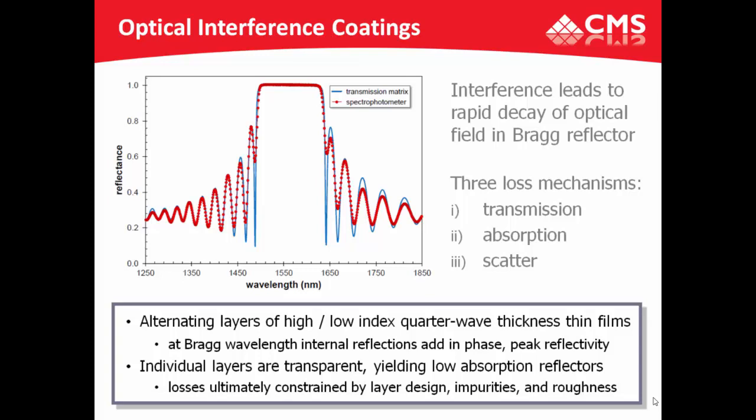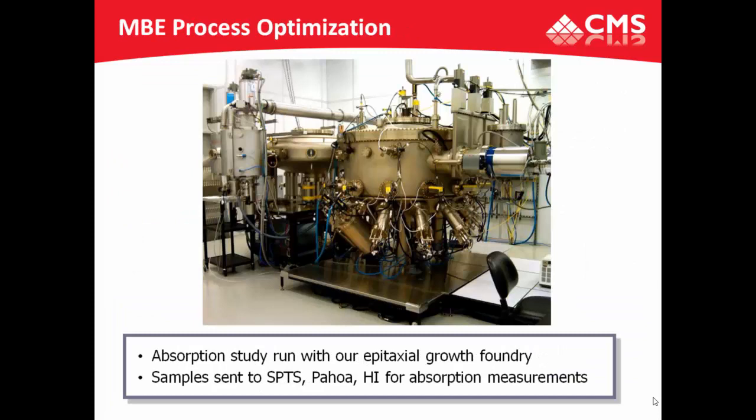Then there are two other extrinsic loss factors. These are absorption and scattering. Of course, that's photons being absorbed by defects or impurities in the coating, or photons being scattered out of the cavity mode due to some roughness or defects in the coating. And this is all focused on how we work to reduce the absorption and scattering.